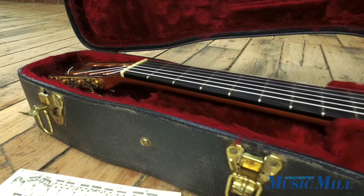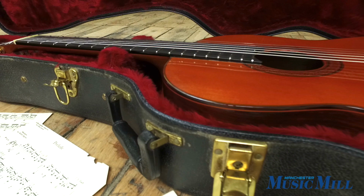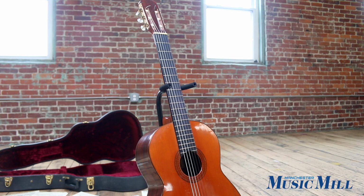There's a misconception about what 1A means. That is not the model. It's the class. It's the highest class that Ramirez made by the top master luthiers. The class is 1A, and this is a rare model that was designed by Jose Ramirez III to suit Andres Segovia's needs and requests.